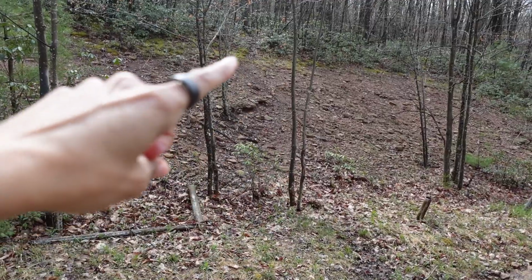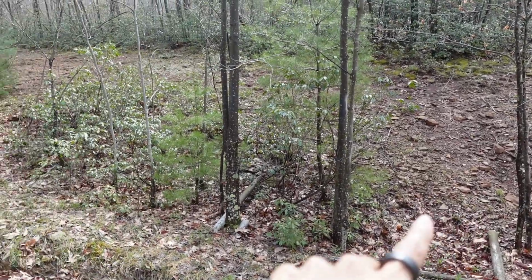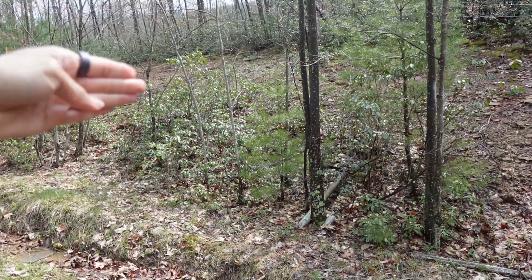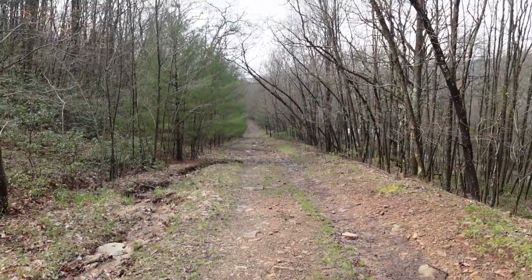So this is fairly steep. I would not want to have to make a driveway going that way. What is much more feasible is to make a driveway going this way because it's less steep, and then go in. He's calling me because I think it's nice and flat up there. So I'm gonna get a view from up there and I'll loop back with you in a second.